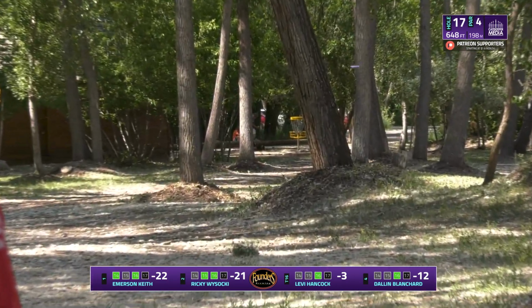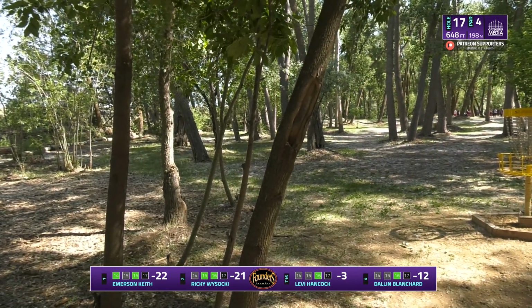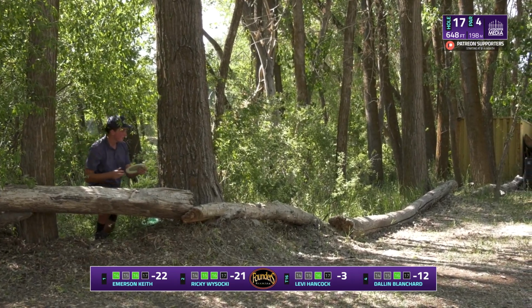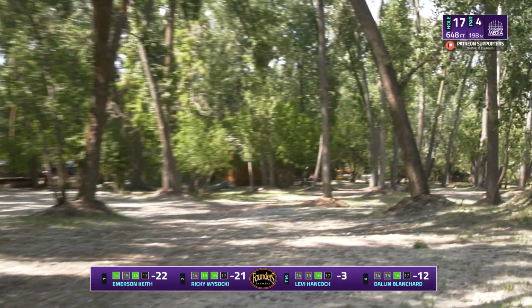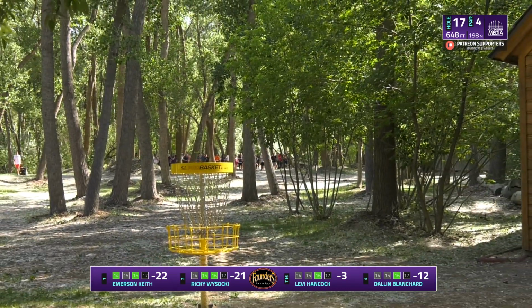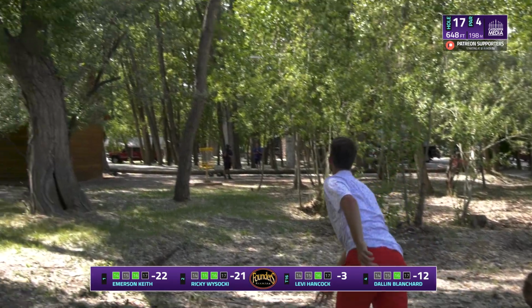Emerson has a great look here. Wow, he split those trees and he's inside the circle. What a huge shot. Big time. As you can see, this green is extremely well guarded, even from a great tee shot.